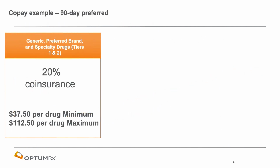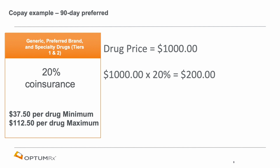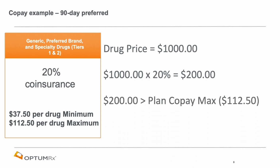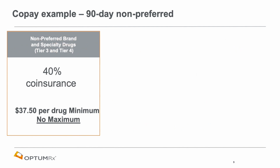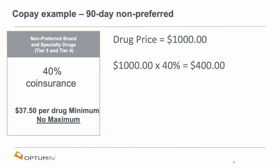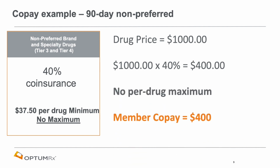Let's take a look at a 90-day copay example for a generic or preferred brand name drug. Reminder, the member cost share is 20%. The 90-day coinsurance includes a $37.50 minimum and a $112.50 maximum. Filling a drug at a pharmacy with a retail price of $1,000 will result in a $112.50 member cost share. This is a good value. Compared to a non-preferred brand with a $1,000 drug price, because there is no per drug maximum, 40% will be charged to the member, resulting in a $400 copay. If you need assistance locating a preferred drug, please visit our website or call the number on the back of your card for assistance.